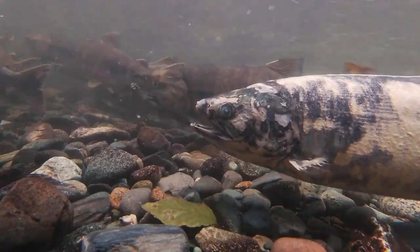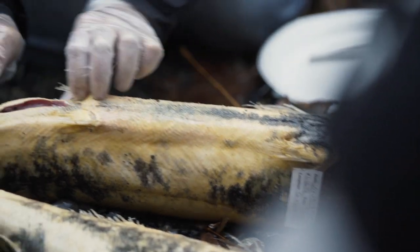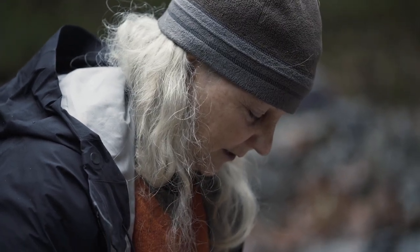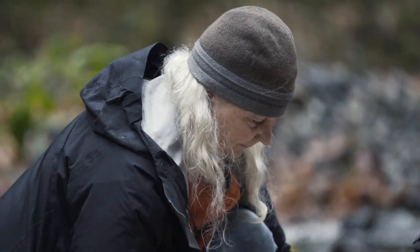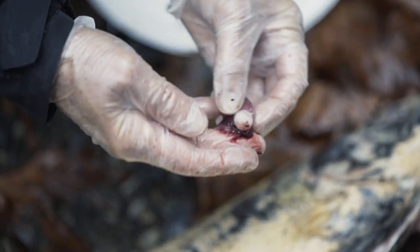I'm taking virus samples, but also histology samples, so we can see if the typical damage of piscine reovirus is here in this fish. This fish is exactly what I'm looking for. His liver is pale, his spleen is enlarged, his gills are pale, his heart is pale, and this white attachment on the heart is slightly yellow.